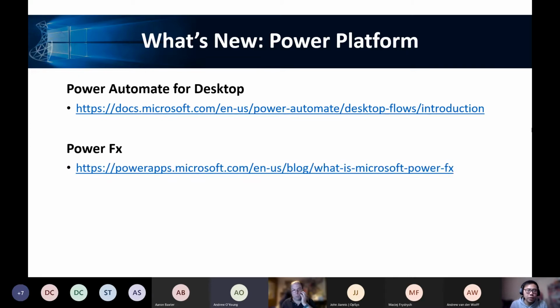PowerFX is a low-code language. This is essentially what's used in Power Apps when you're creating a Canvas app, so it's similar to the Excel formulas you'd use. What they're doing is moving this out of Power Apps and into Power Virtual Agents, Dataverse, and model-driven apps. So it's creating a spectrum of development, from having little to no code experience to more professional, experienced developers. You can use what's out of the box here, or you can use your programming language of choice to develop something a bit more complex.